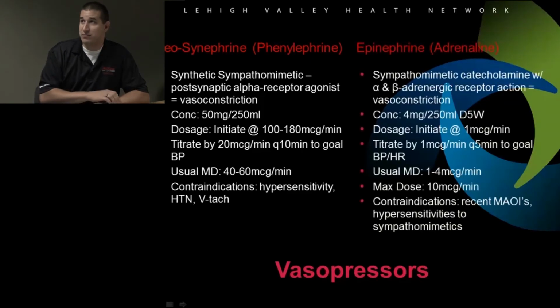And lastly here for vasopressors would be your epinephrine or adrenaline. It is, again, a sympathomimetic catecholamine, has both alpha and beta adrenergic receptor actions, which again is going to cause massive vasoconstriction. Our concentration for our epinephrine standard for the network would be 4 milligrams in 250 of D5W.